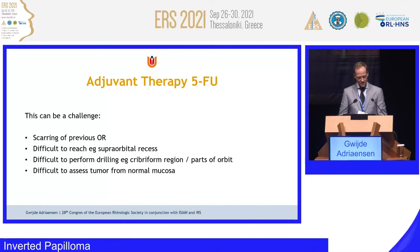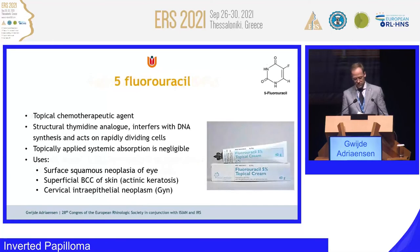And in selected cases like these, where we felt at the end of surgery that we really did our best, but we were not 100% sure, is it totally gone up until the last cell? Because you don't want to drill the whole cribriform plate, for example, and destroy smell, but it's still a bit iffy. We started to use 5-FU as an adjuvant. We introduced it somewhere in 2008, I think, which is a topical chemotherapeutic agent.